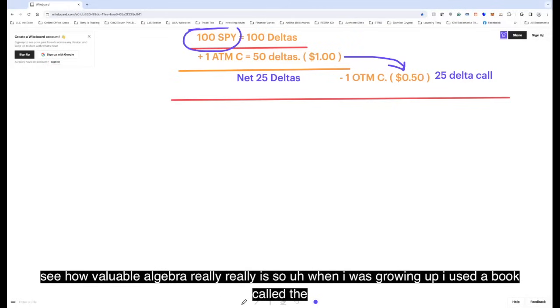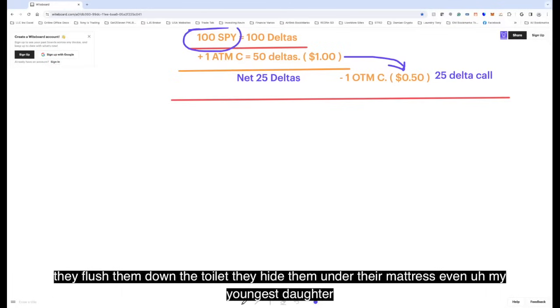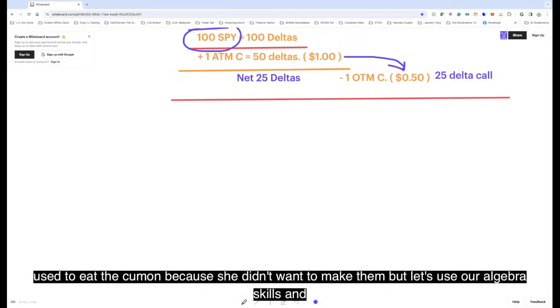So when I was growing up, I used a book called The Baldor, and I think young kids now use something called Kumon. My kids used to hate Kumon. They flushed them down the toilet. They hid them under their mattress. Even my youngest daughter used to eat the Kumon because she didn't want to do them.